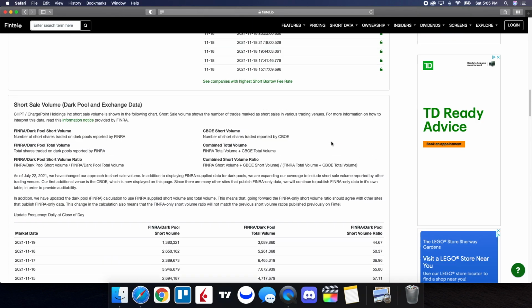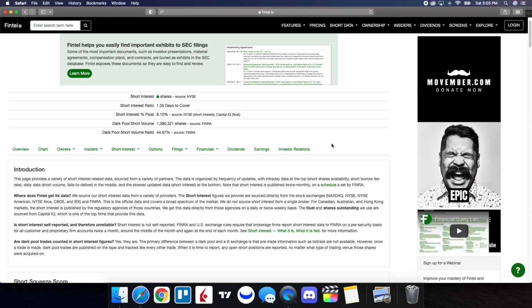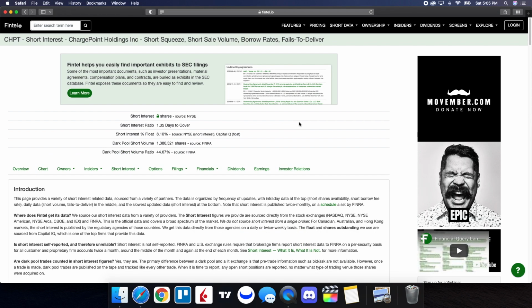So it has gone down, but one thing that still remains clear is that ChargePoint has short squeeze potential. So if we have a lot of volume and there's a lot of buying pressure coming to the stock, we can look forward to seeing some strong moves to the upside. So now let's jump into the order flow distribution.